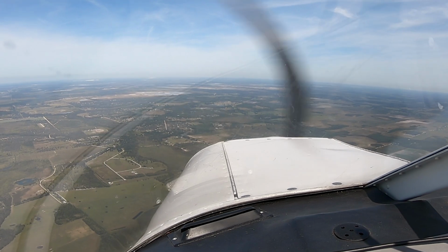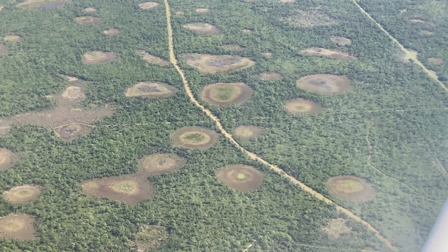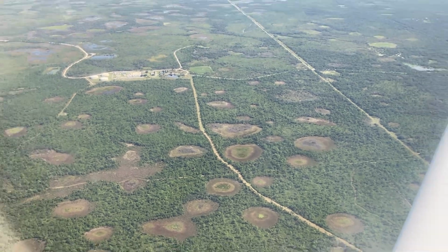Going back a little lower than we did coming out. Weird, all these crop circle-like shapes. Good flying music. It's my common cozy playlist. That's what I always listen to on planes.